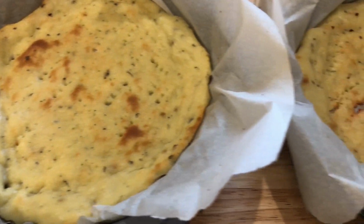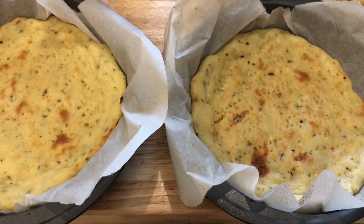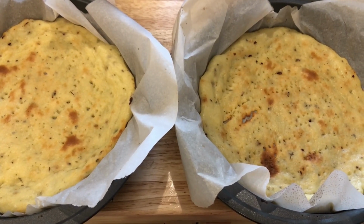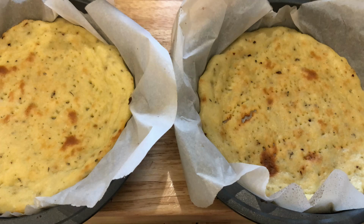Another dinner I'm having this week is going to be pizza. So I'm going to go ahead and prep the fathead dough pizza crust. So again, that way I can come home from work and they're already done, and I just have to throw the toppings on, throw it in the oven, and bam, ready to go.